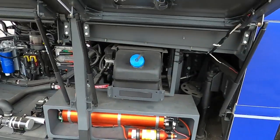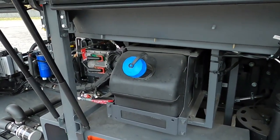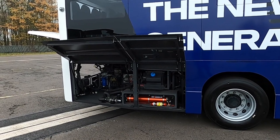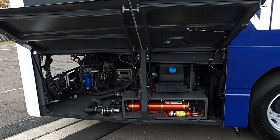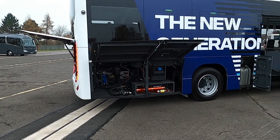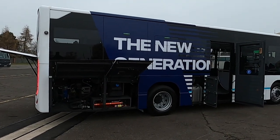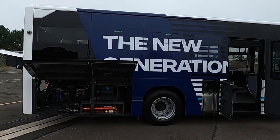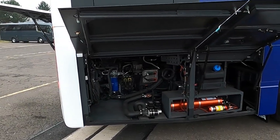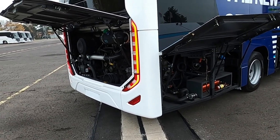And moving to the engine compartment, we have fire suppression fitted, AdBlue tank. It does look like there's a lot of space in the engine compartment, and the reason for that is this is a brand new chassis from Scania, which means the Fencer F1 can also be specified as fully electric. So the right hand side of the engine bay would be fitted out with batteries, and the motor would be on the left hand side at the rear of the chassis.